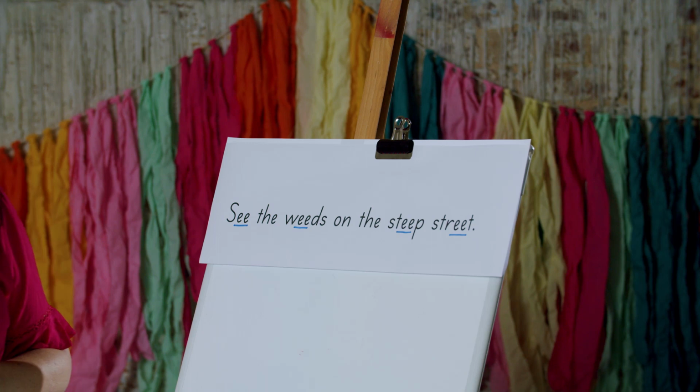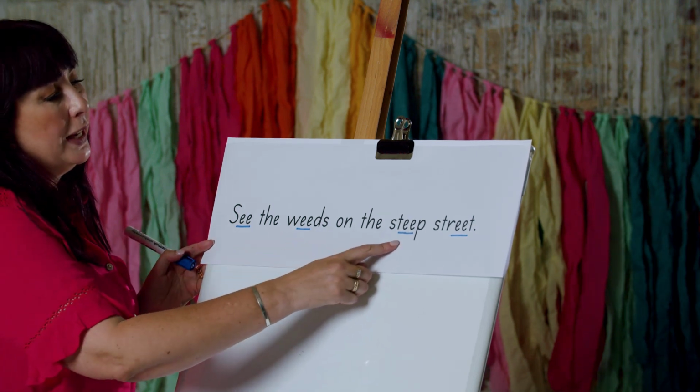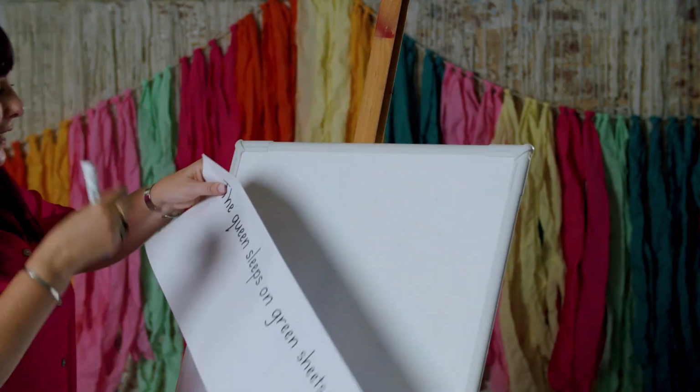Good job. Let's read it again quickly, like we would if we were reading a book. See the weeds on the steep street. It's almost a tongue twister. That's a tricky one, isn't it? Good job. Let's have a look at another sentence together.